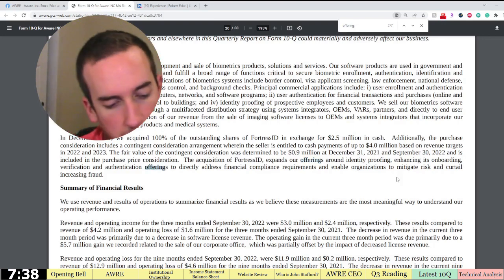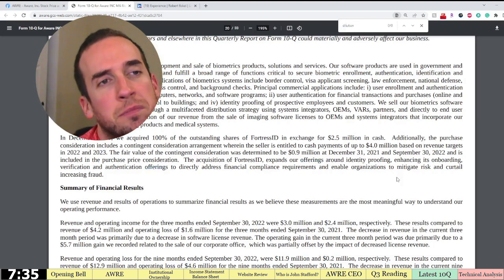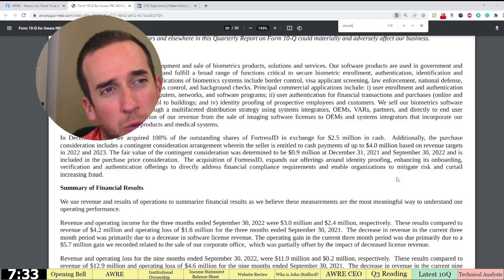No. So no, let's look for dilution. Okay, let's look at shareholder.